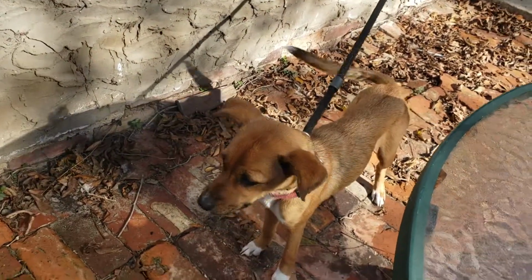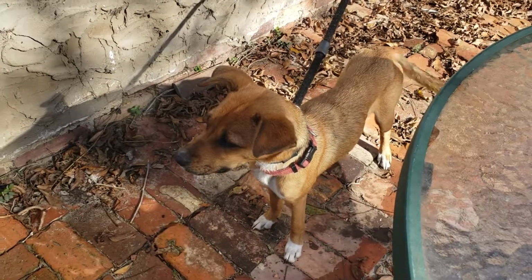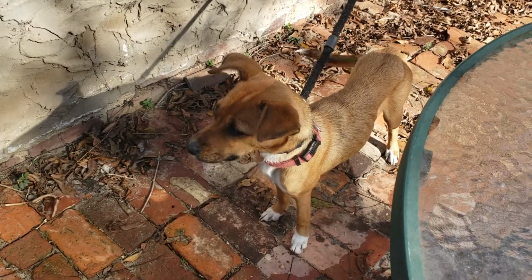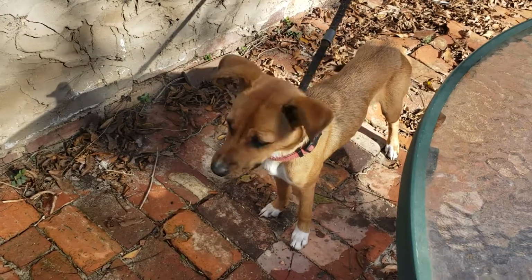Okay, not necessarily because I believe that she needs to have that, but there are all kinds of people who say you should give them some meat sometimes. But there are people that are vegans and they do not feed their dogs any kind of meat. But we give her a piece of beef once a week and a can of sardine.